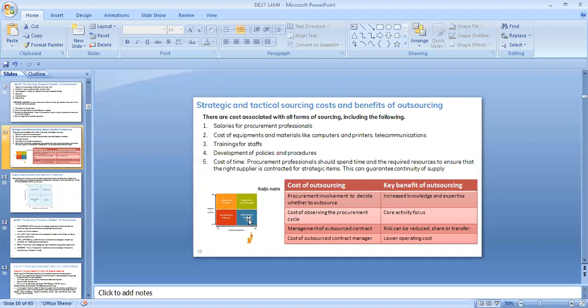When we say supply risk, by trying to outsource it, obtaining it from an external source, what do I stand to lose? If the profit impact will be very high and the supply risk is very high, it becomes a critical component. It becomes a strategic component or a strategic service.